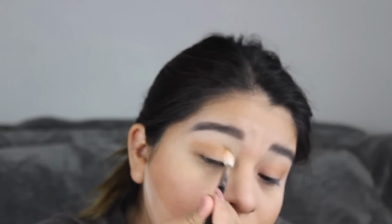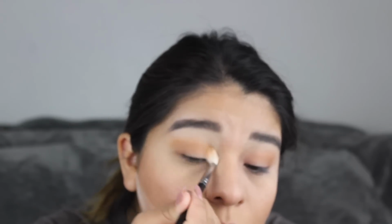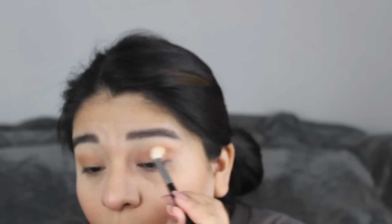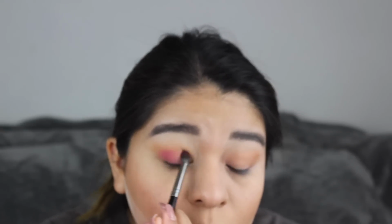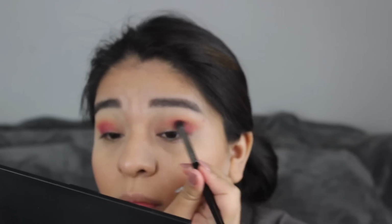And I like the cat eye effect, so I'm just going to drag it out a little bit. Like that. I'm going to be using the color Create, and then I'm just going to be packing that right here. Told you guys what brush I was using. I'm using the E17. Sorry.